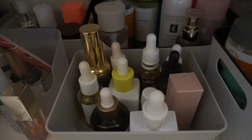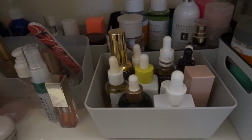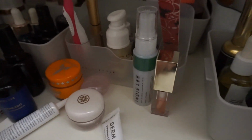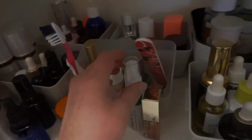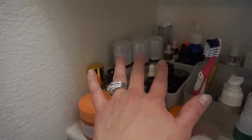And here is my oil bin. All of my goodies when I feel like I need them. This is really honestly the only eye cream I use, but I do have those in there. Okay, and then lip balm stuff. This is what I use every single day.